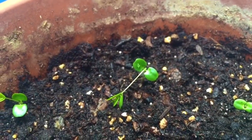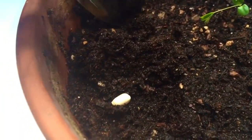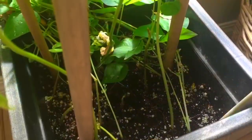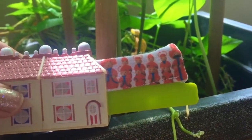So they dug a hole for the seed and planted it and watered it until it grew and grew and grew into this beautiful beanstalk. Okay, Pontipines, the beanstalk is now ready to climb.